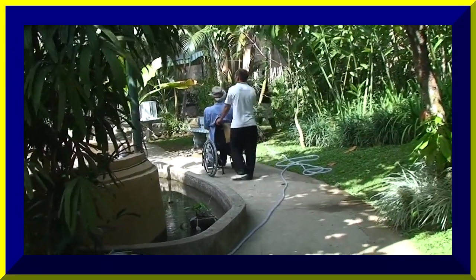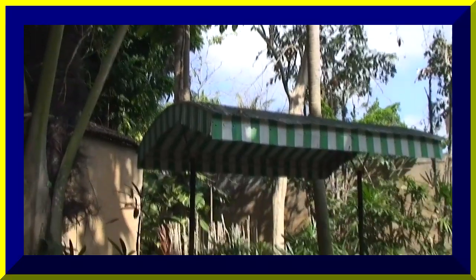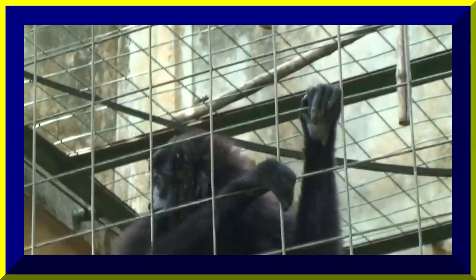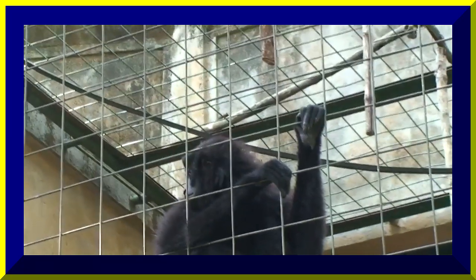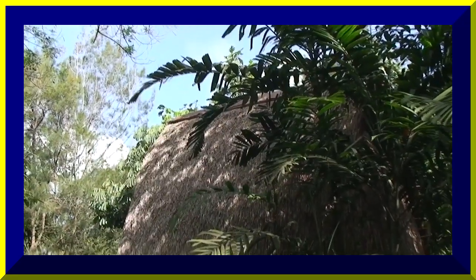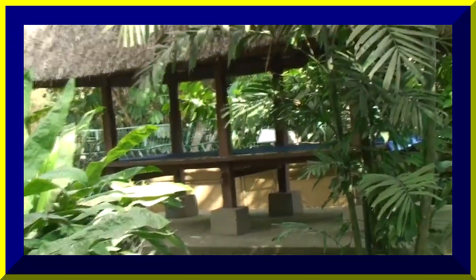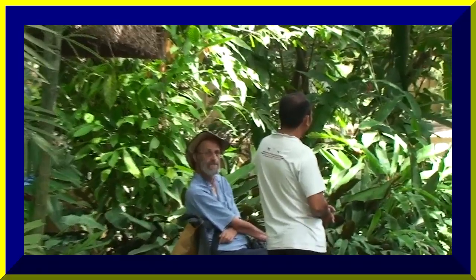There's lots of signs outlining the exhibits, and although the exhibits are a bit old-fashioned, the zoo is working hard to improve them. It's quite a good display of monkeys, including orangutans. Always my favorite. There's lots of shady places to stop and rest as well.